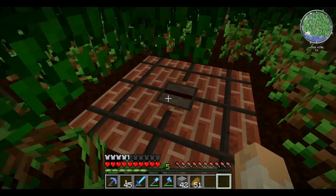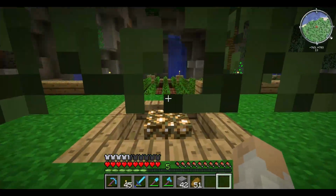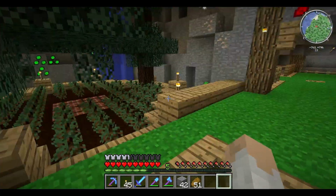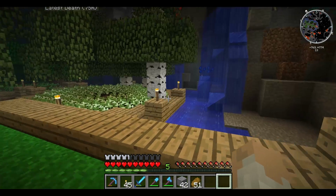And for some reason, this thing isn't harvesting this outer bit here. So I'm not sure what's going on. I might just have to get rid of the saplings because they're not actually getting harvested. But this is the outside. Oh yeah, and this is a biofuel tank, but I haven't done anything with it yet.